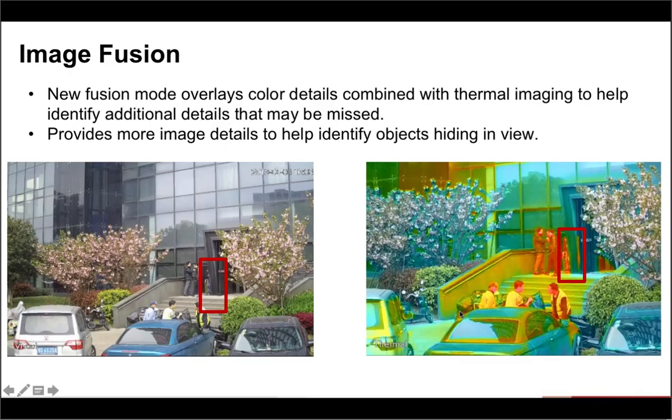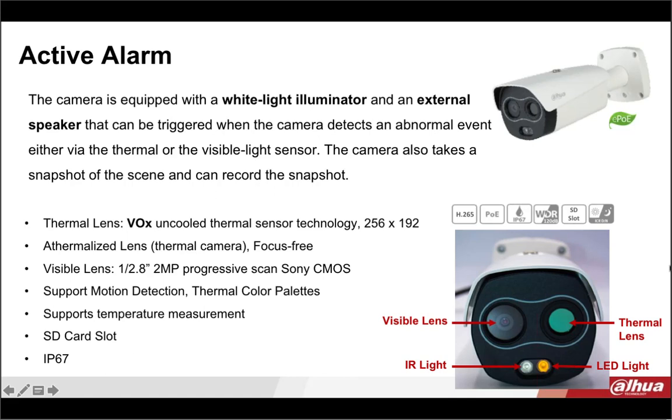So just a few things here on this one. It does have a visible lens. That's this right here. Over here is where your thermal lens is. This is your LED light. And then this over here is going to be where your IR light is.